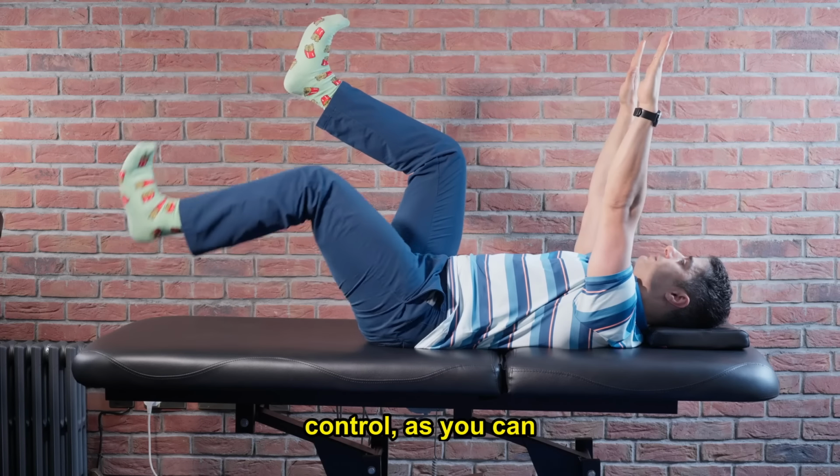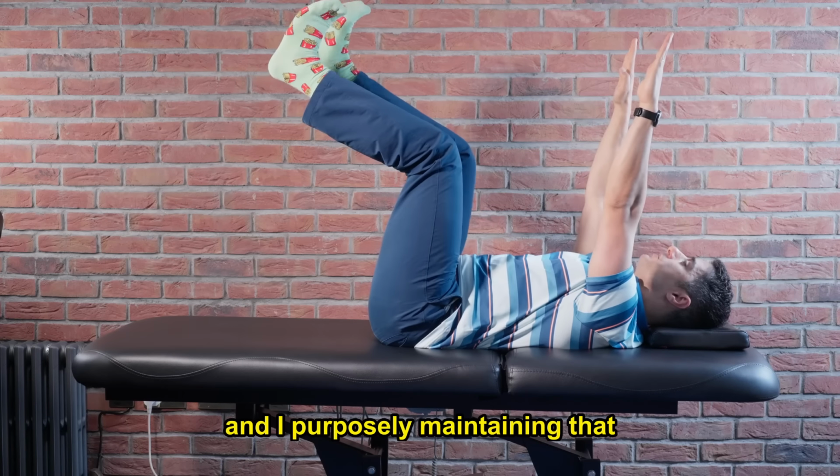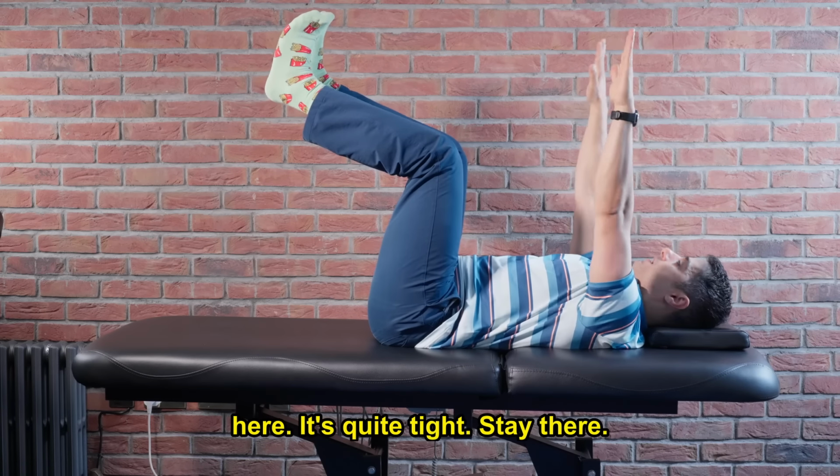As you can see, it's quite a slow tempo and I'm purposely maintaining that pressure down on my lower back, which means my lower back is not arched. It's quite tight, stay there.